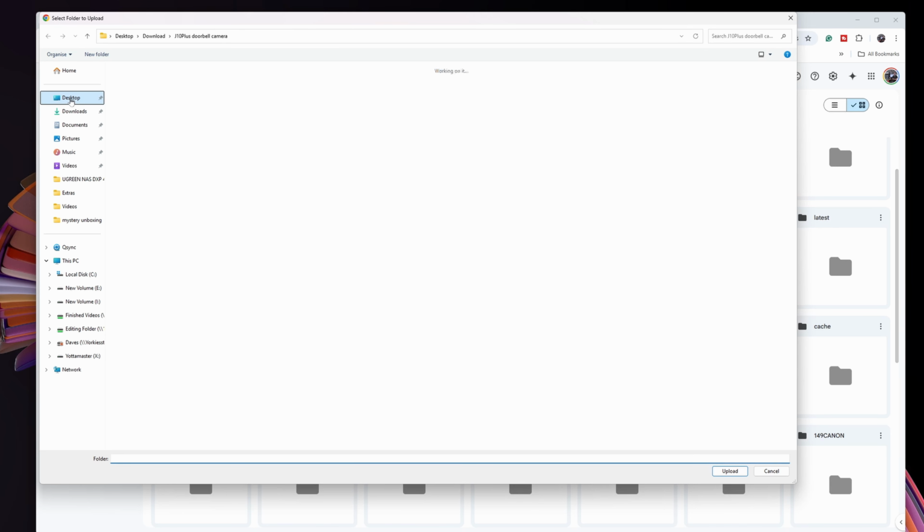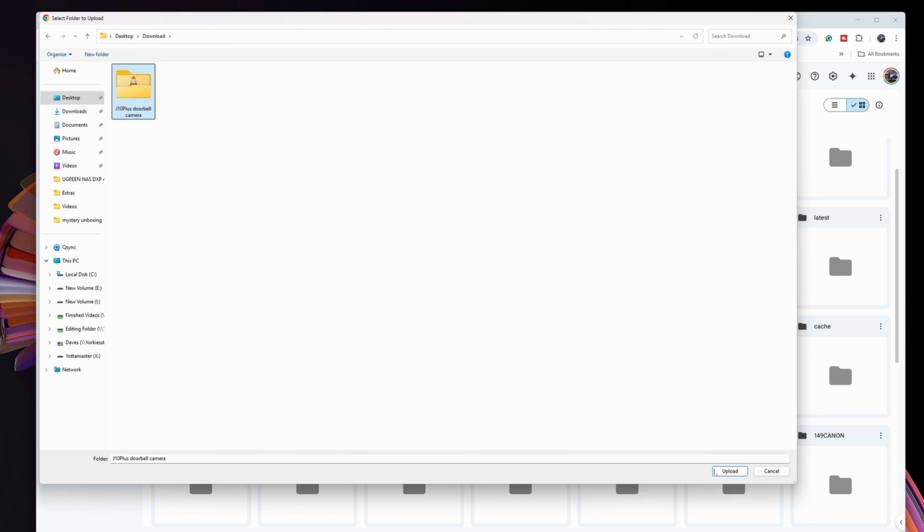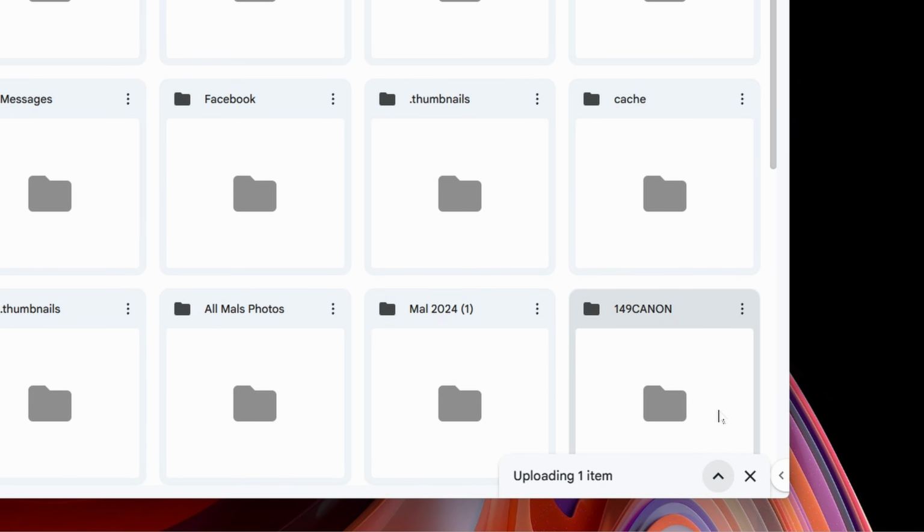Now if you're going to upload to your cloud, this is how long it's going to take for the same size file. Over 3 hours for an upload. It's ridiculous. That's why you might want a NAS or even a UGREEN NAS.